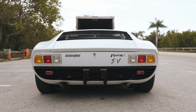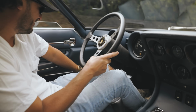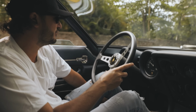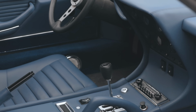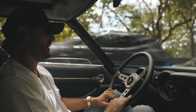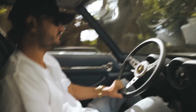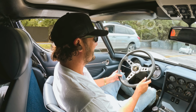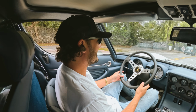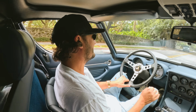There's 4 or 5 details that I want to fix. One of them are these speaker covers. While they're stunningly beautiful, they're not original. It would have been this sort of black plastic square cover. And this is a symphony. It's a sensory experience like no other.